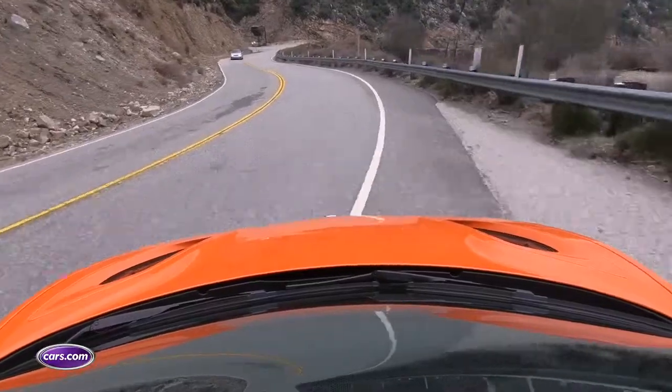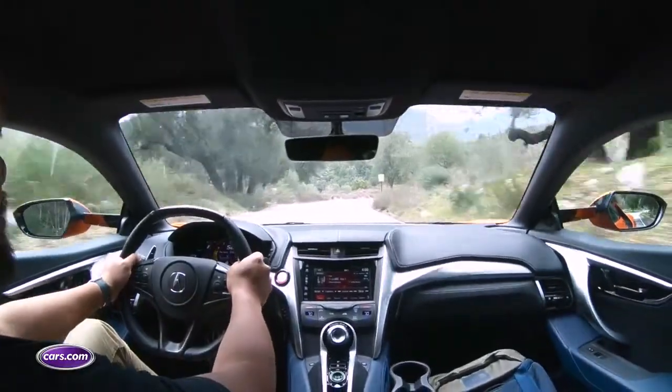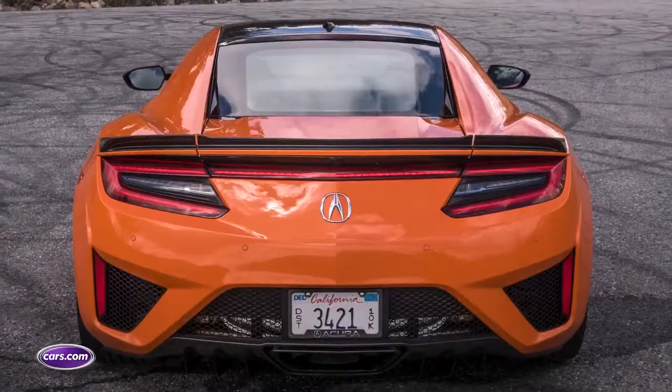The old NSX was a mid-engine rear-wheel drive car, much like all the other mid-engine cars that I've driven, like the Porsche Boxster and the Toyota MR2. And that's because if you have a mid-engine car, you really don't want to run a drive shaft through the cabin to the front wheels. And so all of them are consequentially rear-wheel drive. However, that's where the NSX is different.